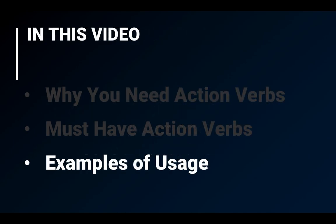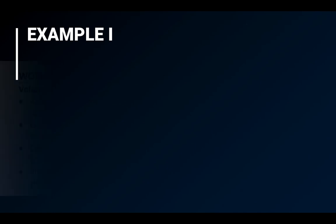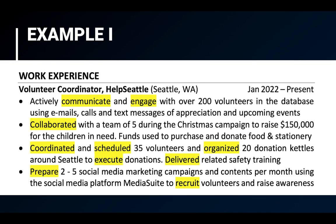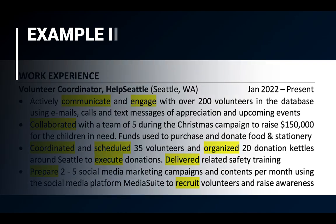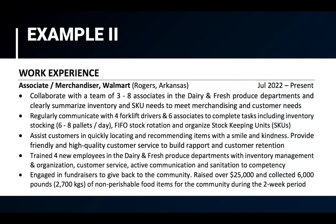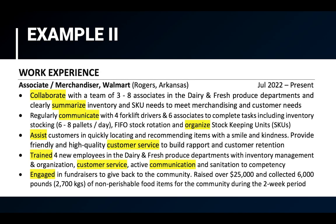Let's take a look at examples of its usage. I have two examples. The first one here, as a volunteer coordinator at Help Seattle. It's just a hypothetical position that I kind of made up. So let's see if you can highlight some of the action verbs related to communication, organization, and teamwork. Well, there's all of these. Feel free to pause the video and take a look. I'm not going to read through the whole thing. Second example, say an associate or a merchandiser at Walmart. Same thing here. You can see right off the bat some of the action verbs related to teamwork, organization, and communication as well, because any job that you take is going to require you to have those skills and experiences.